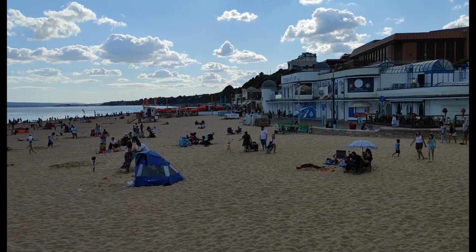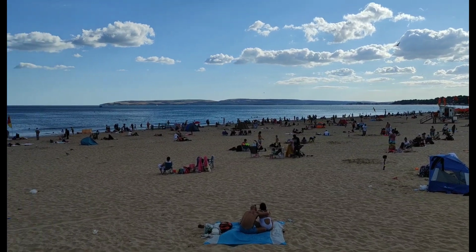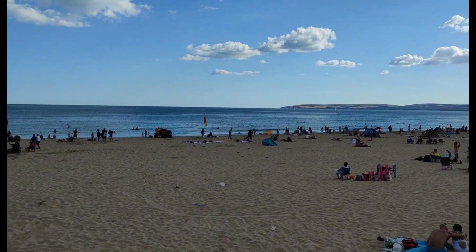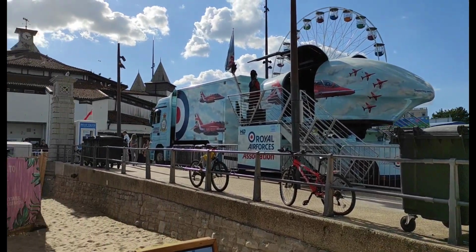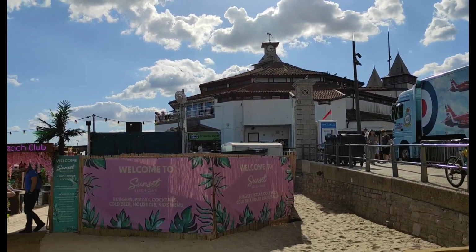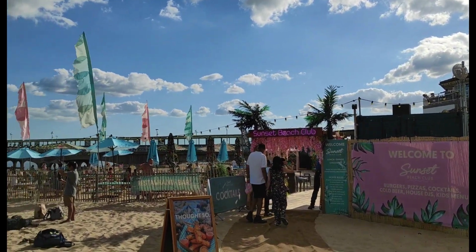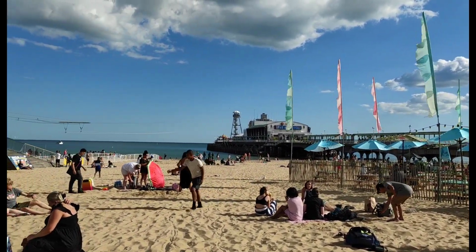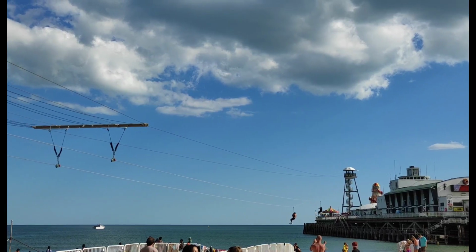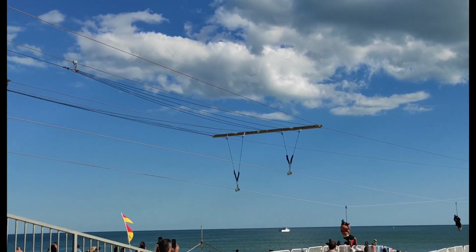Number 2 is Bournemouth Beach. Bournemouth Beach has a pier, a Ferris wheel, and a cafe on the sand. There's even a zip wire connecting from the end of the pier to the beach.